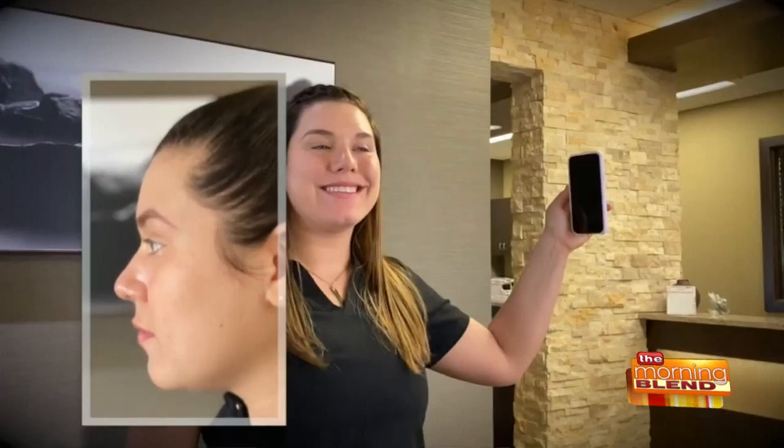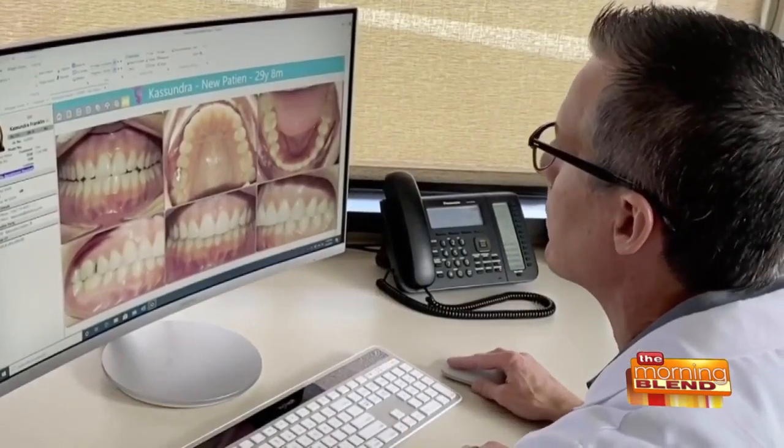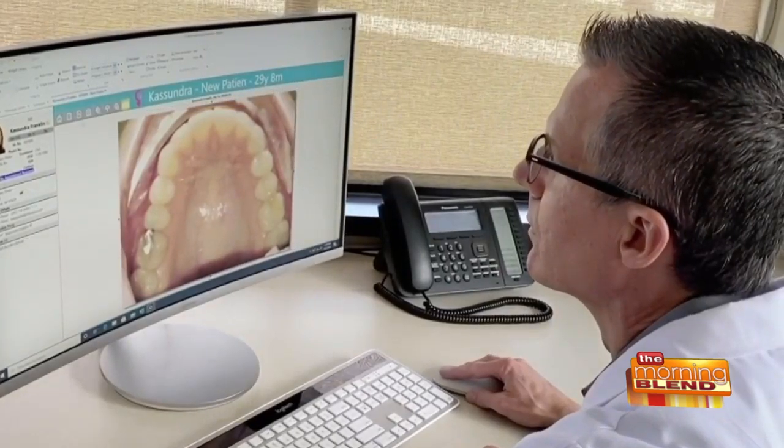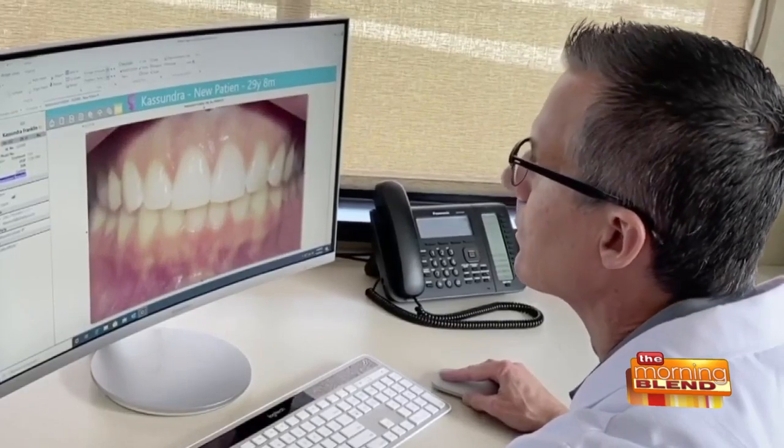There's a very easy follow-along of exactly what kind of pictures you need to take. And I think that's what people need to know. It's pretty easy to do so that you can get the images that you're looking for to start that consultation. Exactly. We try to make it as user-friendly as possible.